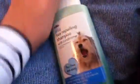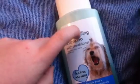And then the last thing we got was this shampoo because we ran out. It says flea, but she doesn't have fleas. It's just to protect her and stuff. She really needs bathing, but because she's in season, we don't really want to do it yet. So that's all we got for Roxy.